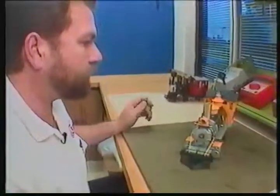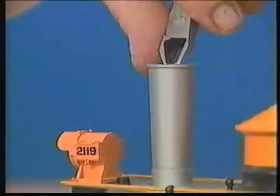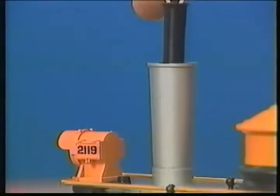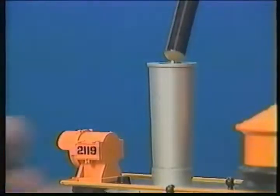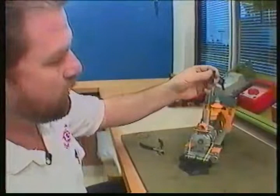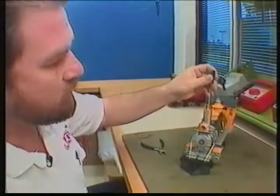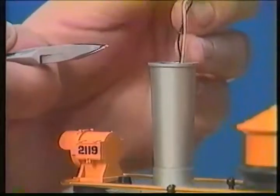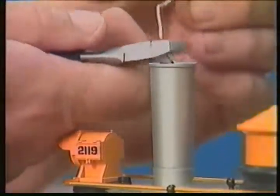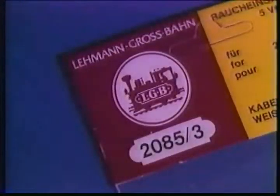First thing to do, once you'll determine that the smoke unit is bad, is to take a small pair of either dykes or needle-nose pliers, reach in, grab the smoke element very carefully, and pull up. You can reach up, pull the element out just till the wires get taut. Snip the wires with just a little bit left there, and if you lean it over like this, make sure they don't trace back inside. The replacement smoke unit is a 2085/3.